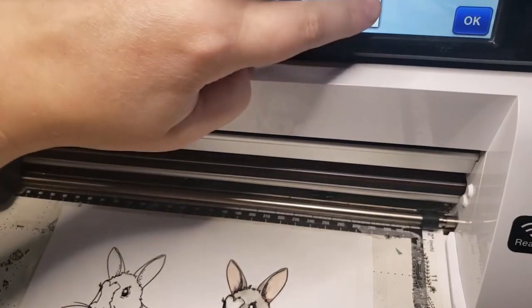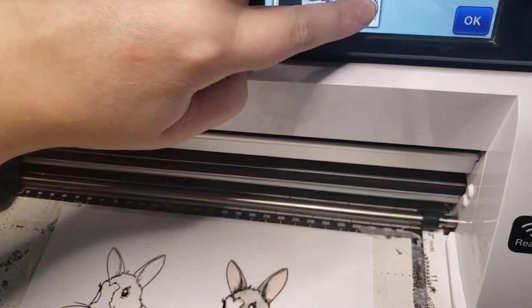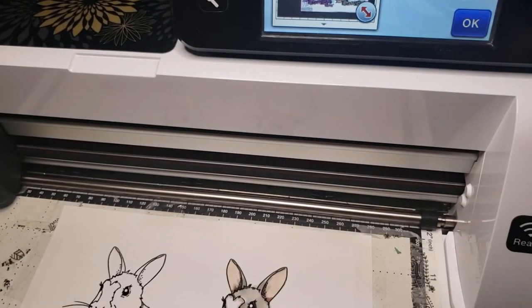So I'm going to go ahead, get this all lined out, and then we'll get these adorable bunnies and banners going.